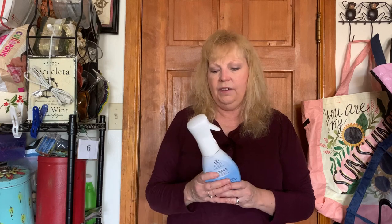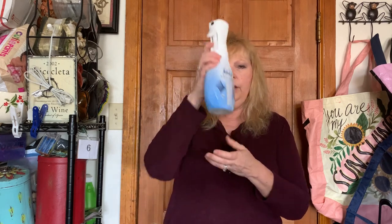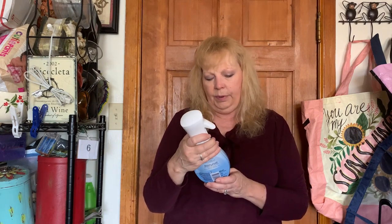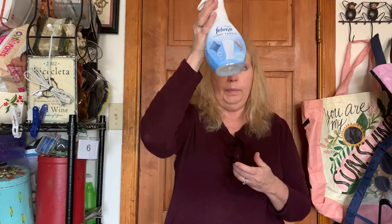I have used this on pillows or stuff that really can't be washed because of the fabric. I haven't used it in a while because I've been washing most of my items. But it's just a light fabric, quick dry mist. Lightly scented odor eliminator. Oh, and it's great if something has an odor.